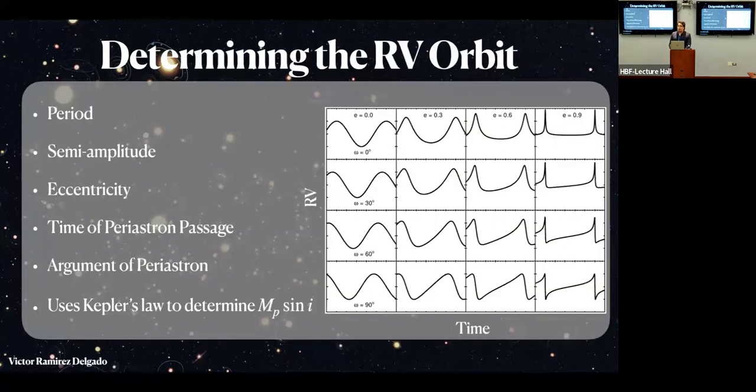But ultimately, we need more than just the period and the semi-amplitude to describe the orbit. We also need to determine the eccentricity of the orbit, which tells us how elliptical the orbit looks. And then we also need the time of periastron passage and the argument of periastron, which tells us a little bit more about, for example, the phases.